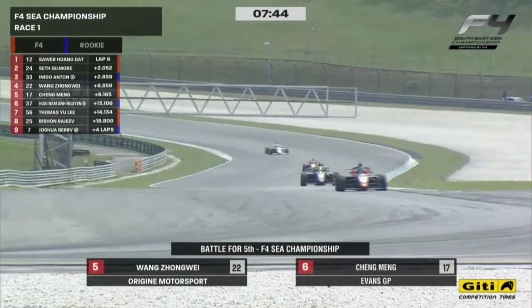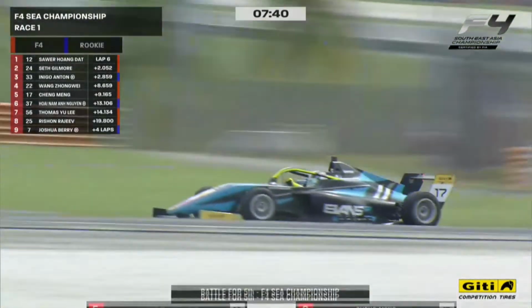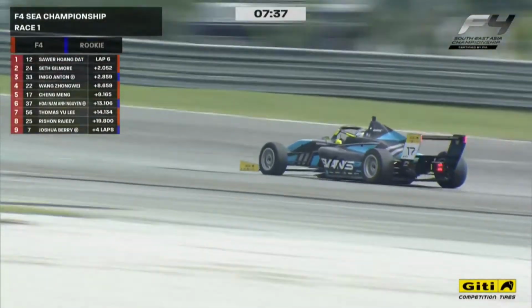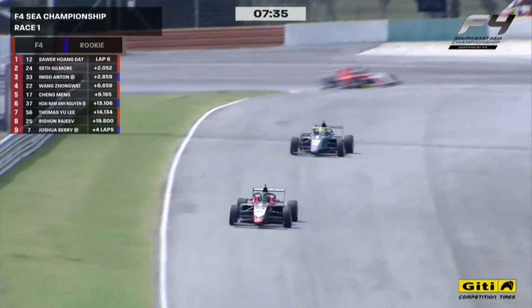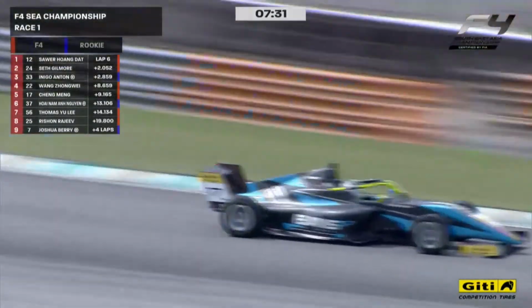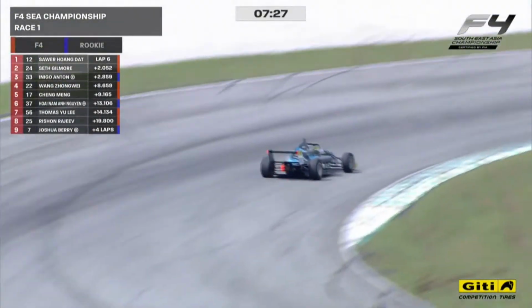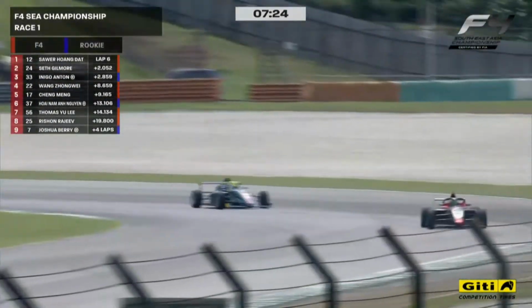Track limits, first warning for the number 17 car, that is Cheng Meng. So his battle with Wang Shengwei has been a little bit over-eager at places for the Chinese talent Cheng Meng. So he's got to be careful where he positions the car. He doesn't want 3 warnings. Once he gets a 3rd, then he's going to have a penalty go his way. But certainly for the moment, it's all relatively measurable.